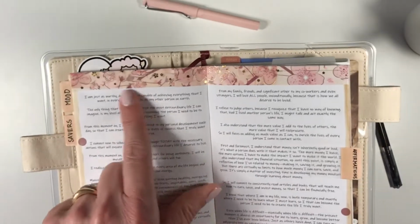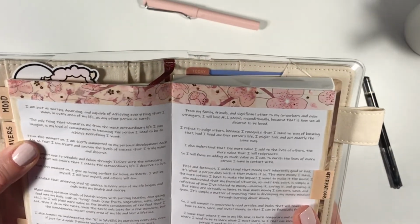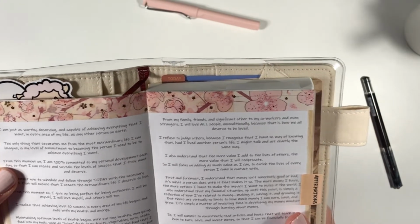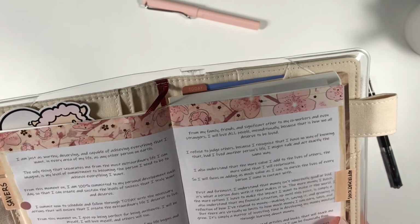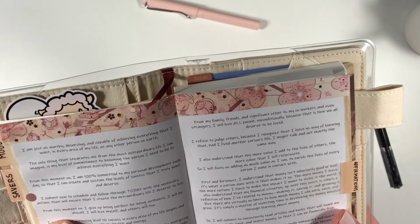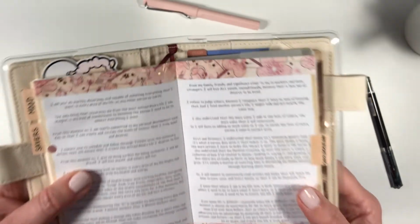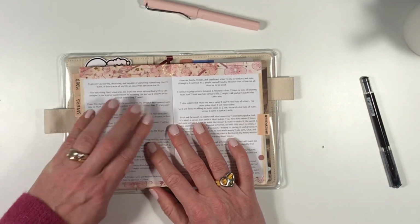Today I read two parts of it, and it says: I am worthy, deserving, and capable of achieving everything that I want in every area of my life, as another person on earth. The only thing that separates me from the most extraordinary life I can imagine is my level of commitment to becoming the person I need to be to achieve everything I want. From this moment on, I am 100% committed to my personal development each day so that I can create and sustain the levels of success that I truly want and deserve. I read this three times this morning, and that helped me.